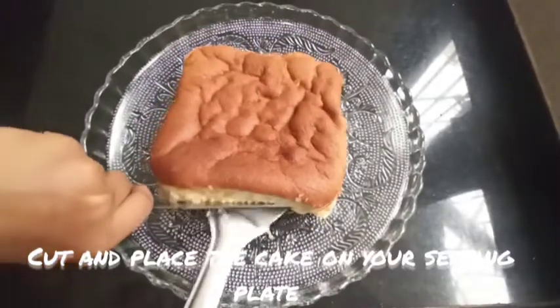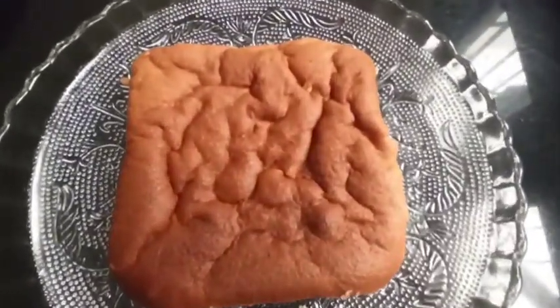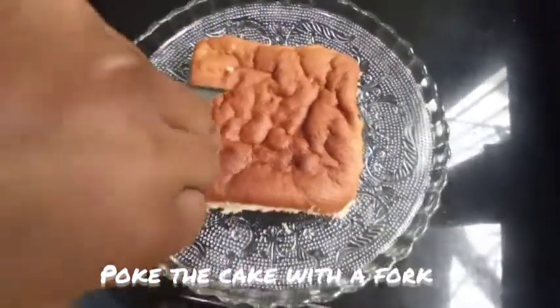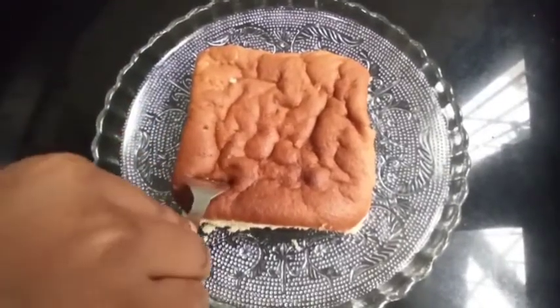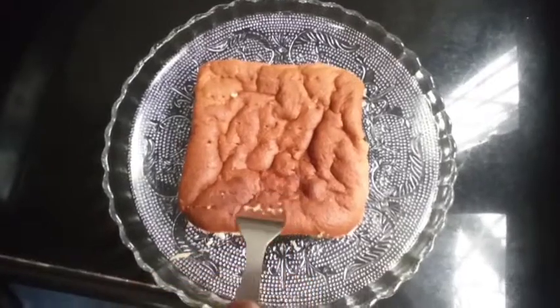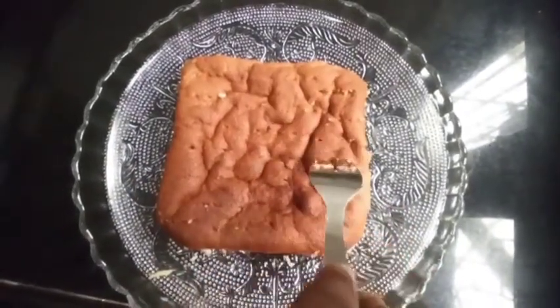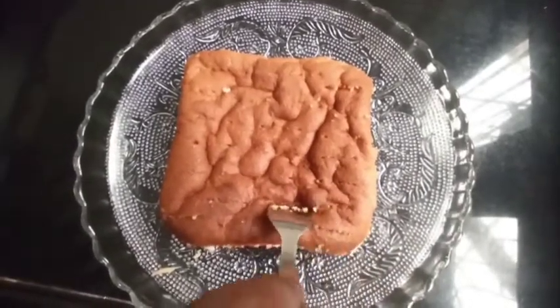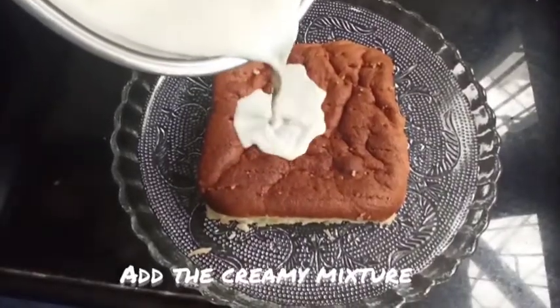Then cut your cake and place the cake on a nice serving plate and poke it with a fork. The reason we're poking it with a fork is so that the cream actually dissolves and gets soaked inside the cake. Then pour the creamy mixture on the cake.